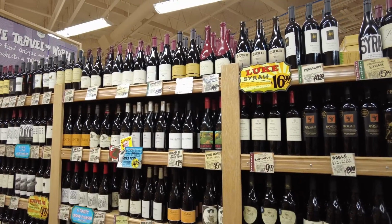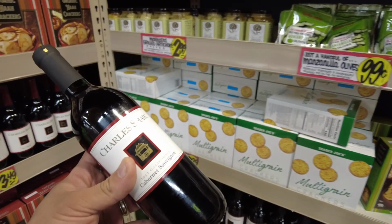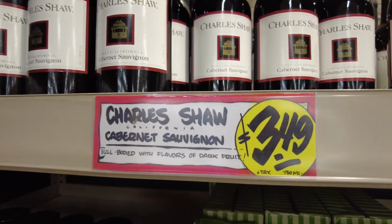Trader Joe's offers a really nice selection of wine at a reasonable price. They're probably most known for their $3 Chuck, but you could get many different wines for less than $10 each. I think it'd be a good idea to have at least a box of wine in your emergency preps.